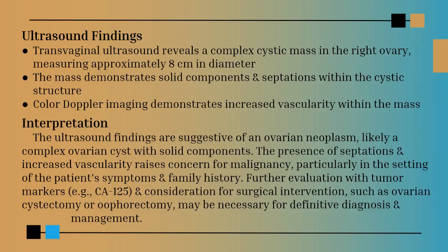Ultrasound findings: transvaginal ultrasound reveals a complex cystic mass in the right ovary, measuring approximately 8 cm in diameter. The mass demonstrates solid components and septation within the cystic structure. Color Doppler imaging demonstrates increased vascularity within the mass. The interpretation of this ultrasound finding is suggestive of ovarian neoplasm, likely a complex ovarian cyst with solid components.